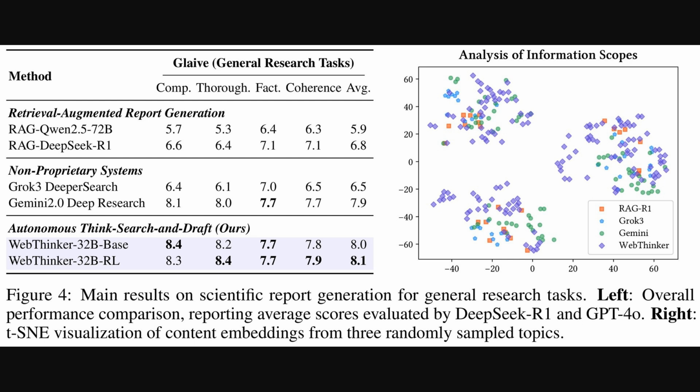Alright, moving on to Figure 4, this one shifts our focus to another key capability, scientific report generation. The table on the left presents results for the GLAIVE benchmark, which assesses performance on general research tasks. You can see WebThinker 32B RL, our reinforcement learning tuned model, achieves a really strong average score, particularly in thoroughness and completeness of the reports. Then the plot on the right is a t-SNE visualization, which is a clever way to take complex data, like the information an AI gathers, and display it in a 2D chart to see patterns. It's showing content embeddings, essentially numerical fingerprints of the information, and the wider spread for WebThinker suggests it explores a broader information scope compared to other methods.